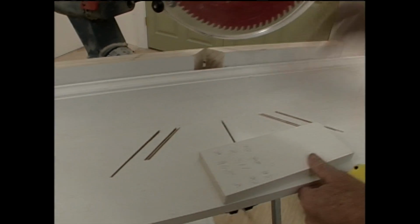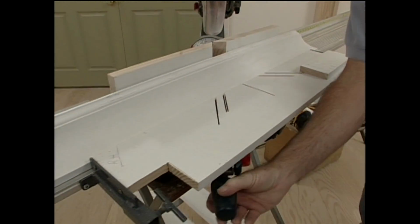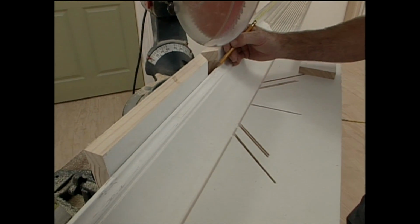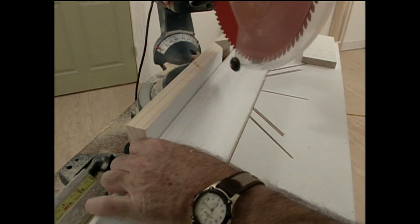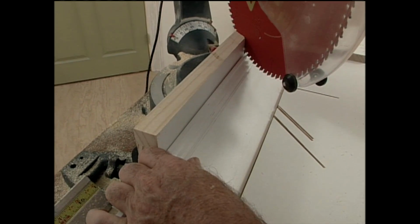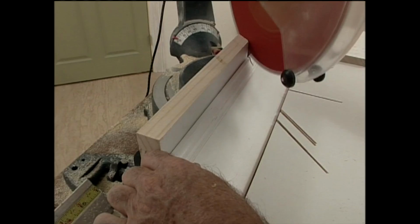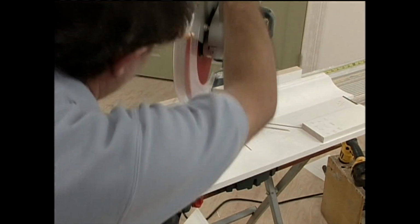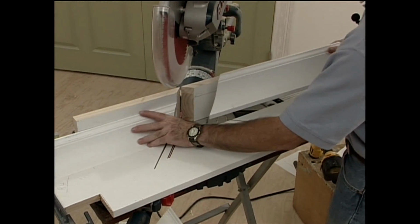In order to do that, I have to swing the miter in the opposite direction because I want the short point to be against the fence for this outside corner. Once again, I've got my hand hooked around the crown molding so I can creep the blade right. Now that finishes the third piece, and we're almost done.